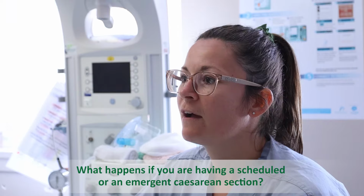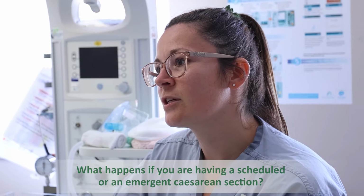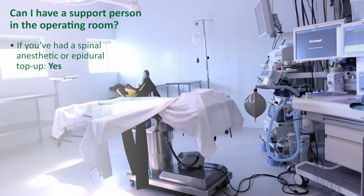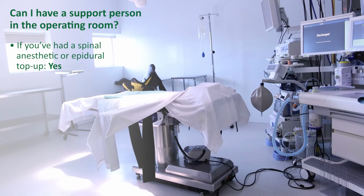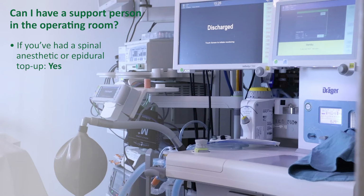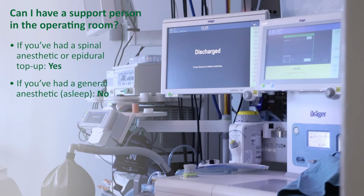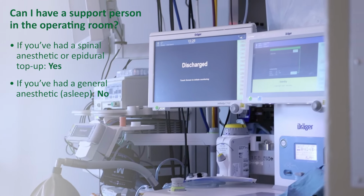What happens if you're having a scheduled or an emergency C-section? If you've had a spinal anesthetic or an epidural top-up, then you're allowed to have a support person in the operating room with you. If you've had a general anesthetic, which means you'll be sleeping during your surgery, then you will unfortunately not be able to have a support person with you in the operating room.